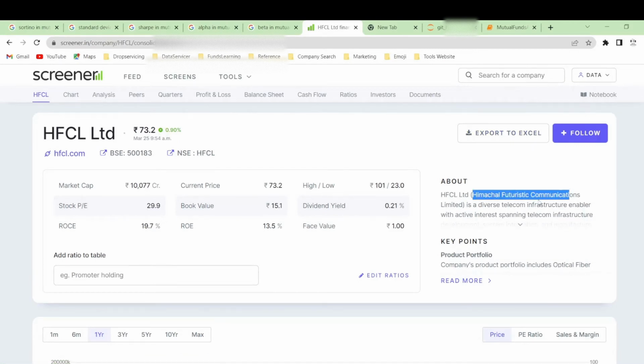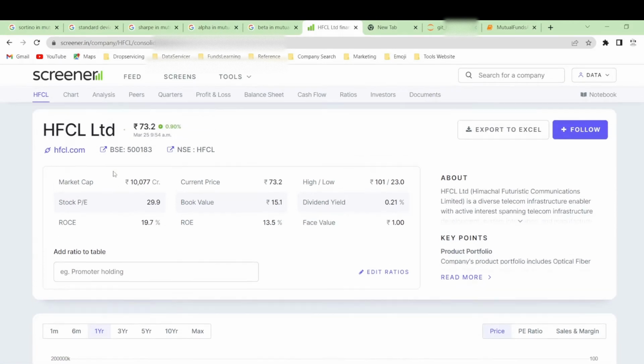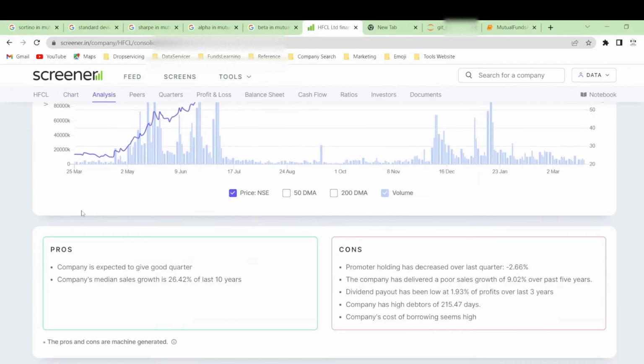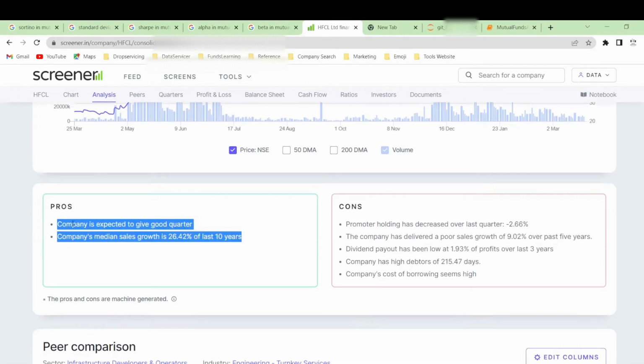HFCL is nothing but Himachal Futuristic Communication Limited. It is trading at 73.2, stock P/E at 29.9 and ROCE at 19.7. Good one. Market cap of 10,000 crore. And it has two pros: expected to give a good quarter, and the median sales growth at 26.42.